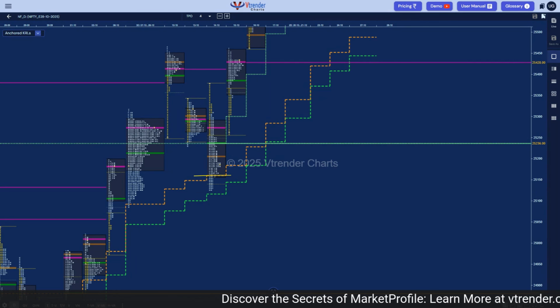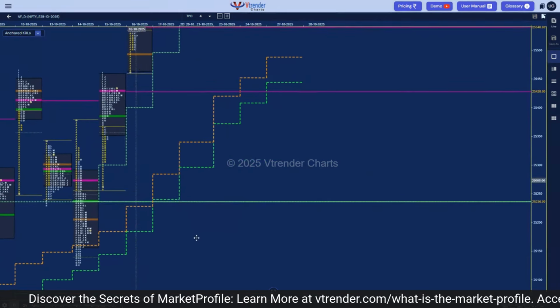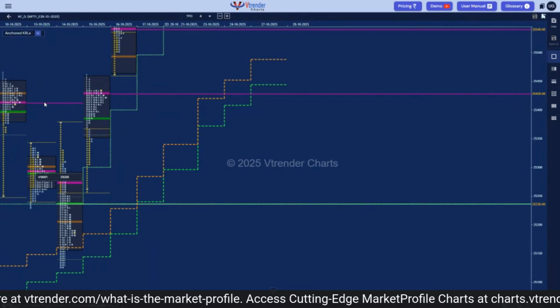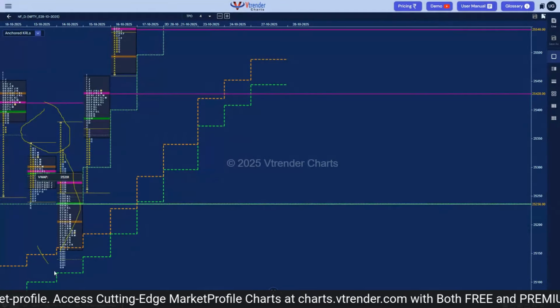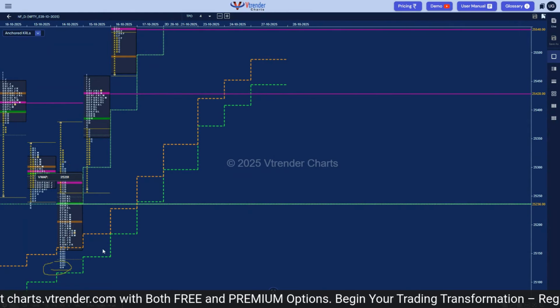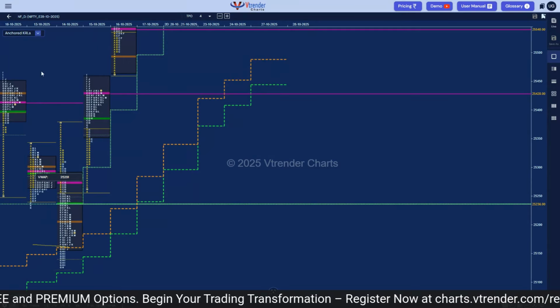So I'll just make a quick view of what we did from the 15th, because what we did today was similar to what happened on 14th and 15th. So 14th, we got an initiative selling tail and we made a normal variation profile to the downside. But yes, we got similar lows, which was showing exhaustion on the downside. We tested this series VWAP, the orange colored line.